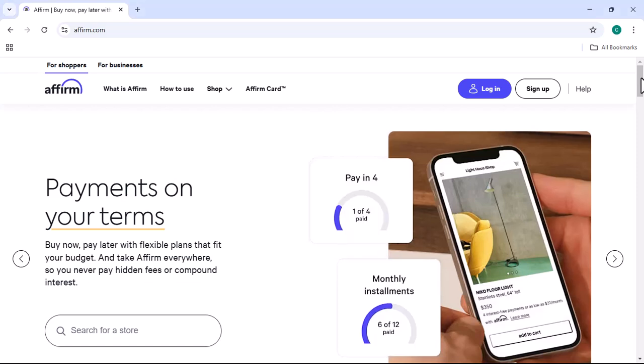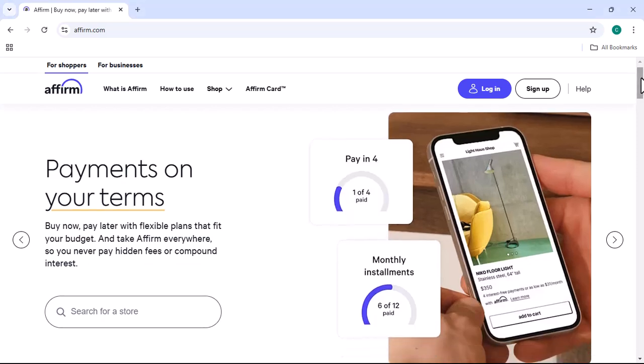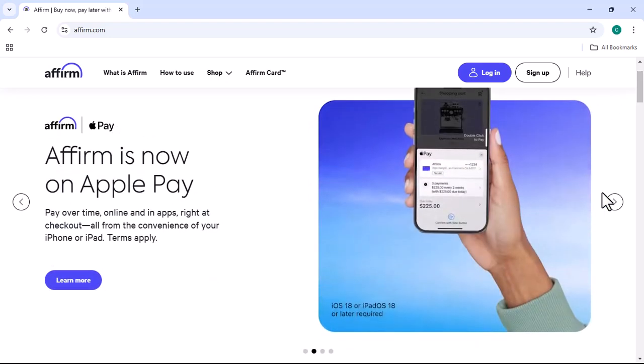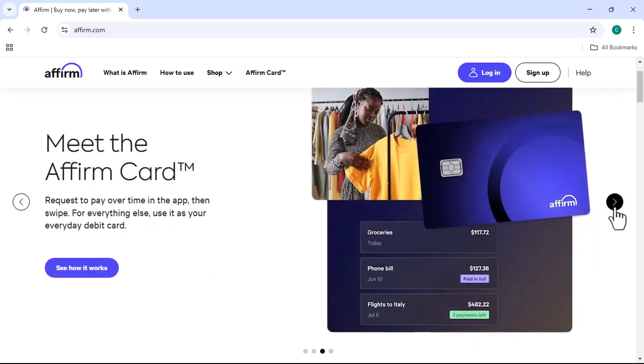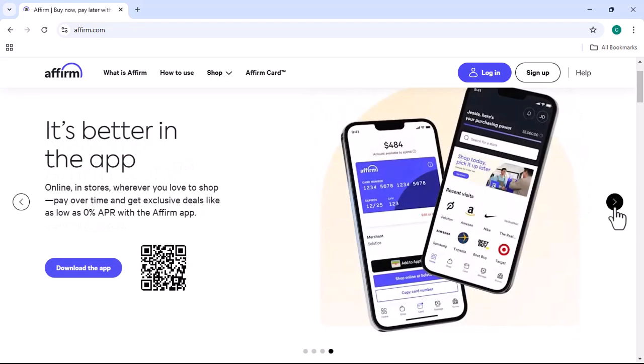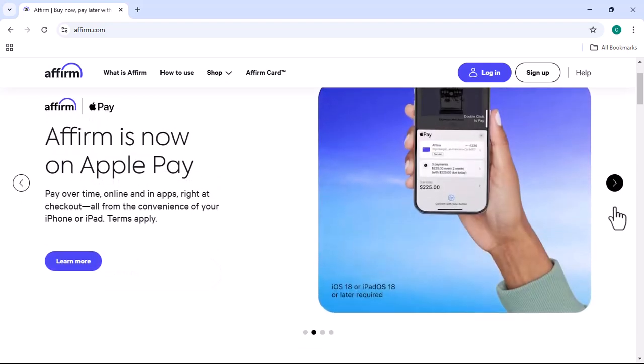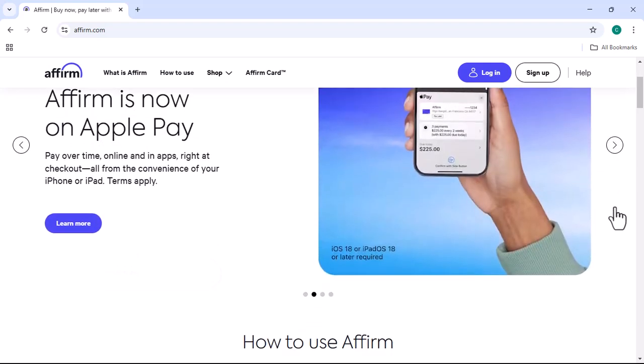Okay, real talk. You're scrolling through that online checkout, eyeing that Pay with Affirm button. It promises you the moon, right? Break that big purchase into easy, manageable payments. But, and this is the big but, are they really easy? Or are you about to step into a hidden fee minefield?